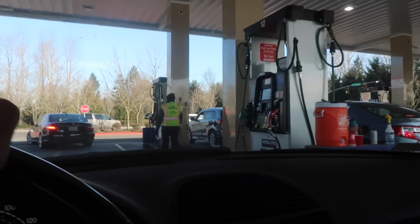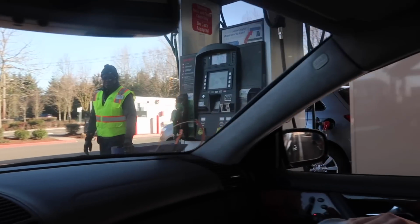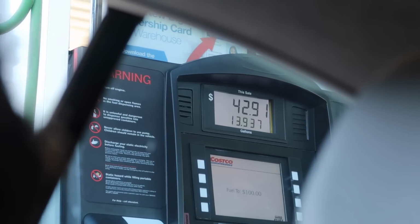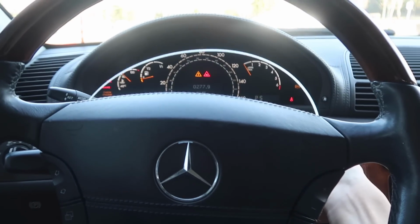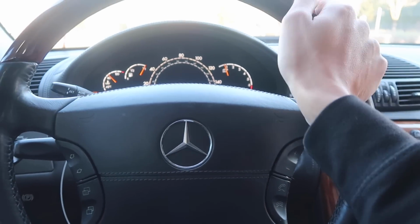This is so weird. I guess it's like New Jersey and they pump the gas for you. Costco, good detergents, 92 octane premium. Did we guess right? Is it on the right side? Mm-hmm, yeah. Awesome. Giant tank in the CL600. Okay, thank you very much. Oh, so quiet. Oh geez, I thought it didn't even start.